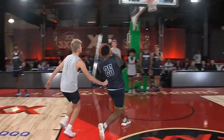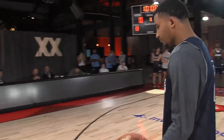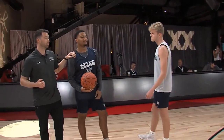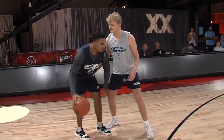Good finish, now come back. So now the constraint we'll put on it now is he has to use a jump stop to finish. So a 2 foot jump stop to finish, same thing, go ahead.